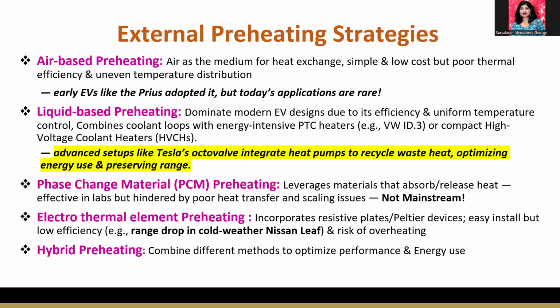This is effective in lab, but it's not mainstream. Then electrothermal element preheating incorporates resistive plates or Peltier devices, but they also suffer from low efficiency, like in the case of Nissan Leaf, and they have the risk of overheating. Hybrid preheating is a combination of multiple strategies from these.